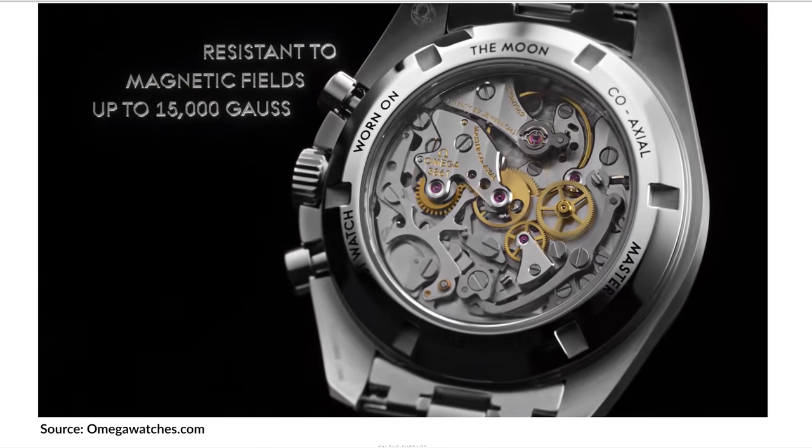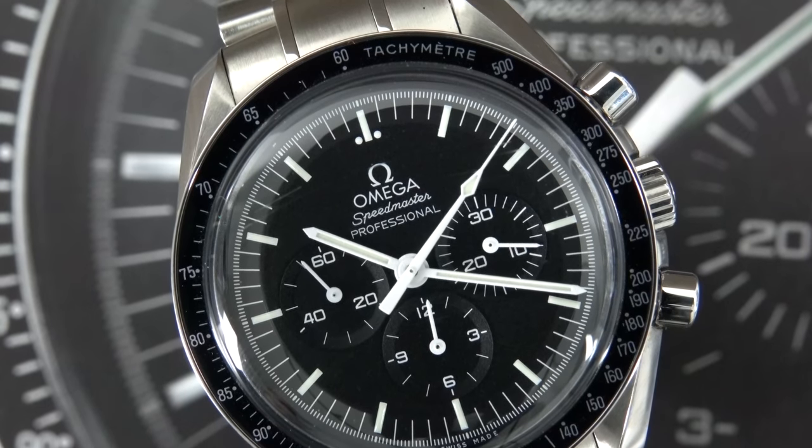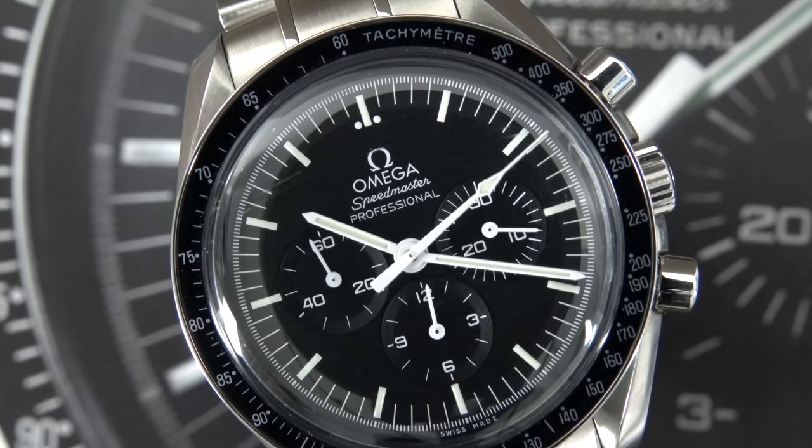The step dial, however, has made a reappearance. Be that as it may, if you're looking for a classic Moonwatch powered by a manual Lemania-based movement, you can't go wrong with this reference. It is perfect for everyday wear and is still available for around $5,000.